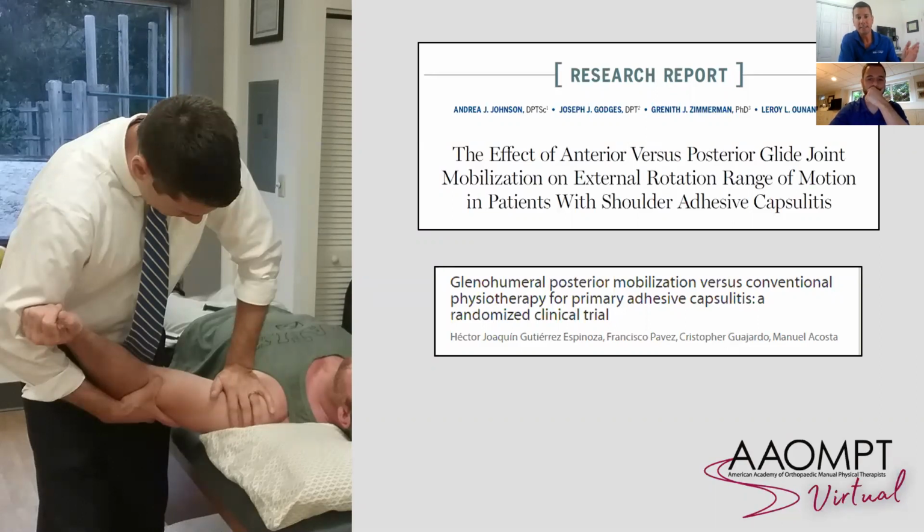And then Gutierrez Espinoza, they also looked at the exact same technique. This is the same, get them up to 90, pull and distract, and then provide that posterior glide with the opposite hand. Same technique, but saw about a 46-degree improvement in mobility in that group compared to about a 15-degree improvement in just a general PT group. So the general PT group just got some basic exercises and modalities. But you can see these techniques, when we look across the board at the literature, when you compare them to no manual technique, there is a significant difference fairly consistently in mobility improvements as well as pain reduction.